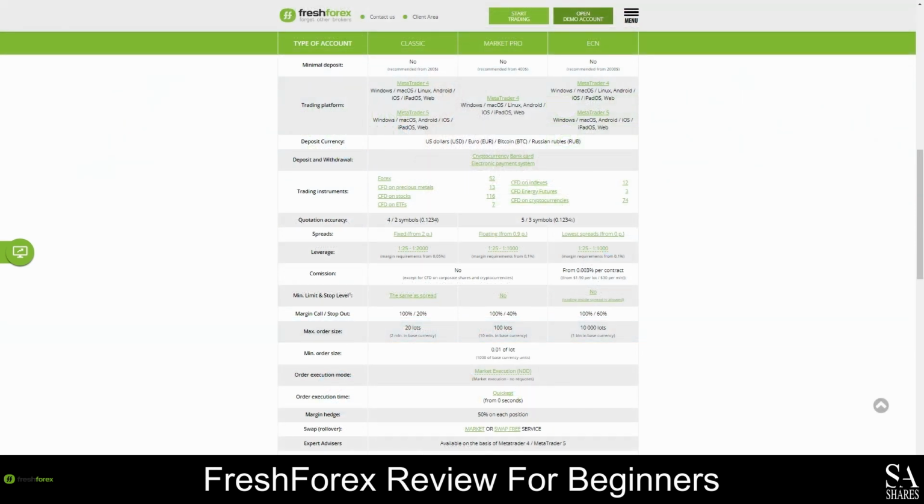There are 4 types of accounts that you can open with FreshForex, and this broker also offers demo accounts and a swap free account. The live trading accounts you can open with FreshForex include the Classic account, the Market Pro account, the ECN account, and a Cent account. No minimum deposit is required to open any of these accounts, but an initial deposit of at least $200 is recommended by FreshForex. All accounts use market execution and have impressively fast transaction speeds.